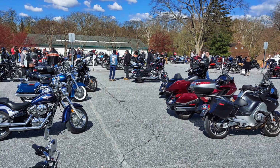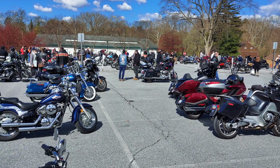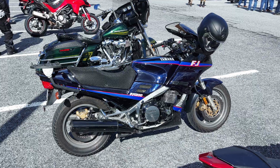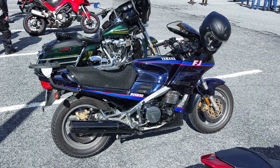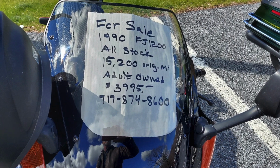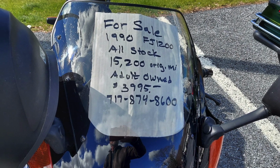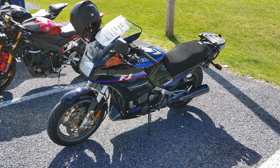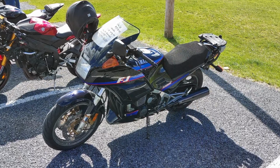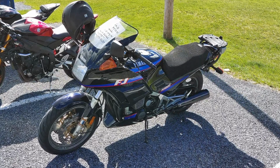I got to the show a little bit early as people were filing in and the parking lot was filling up. One of the first bikes to catch my eye was this beautiful 1990 FJ1200. It was in very nice condition, and it also happened to be for sale. You can see the information here if that's something that you're interested in. I just thought this was such a beautiful machine. I was looking at the differences between this one and my 1986 FJ1200. I noticed on a 1990 bike that it does have a 17-inch front wheel. It also has different brake calipers on the front end of it.